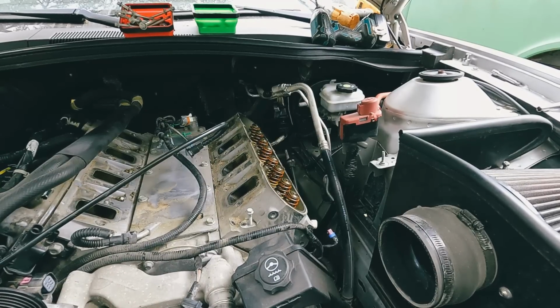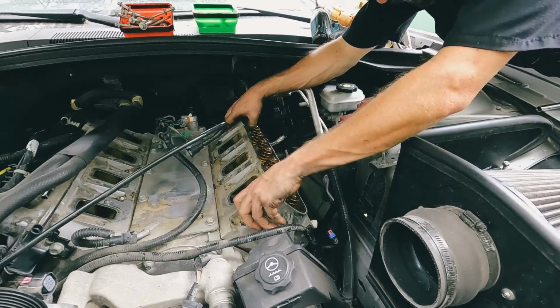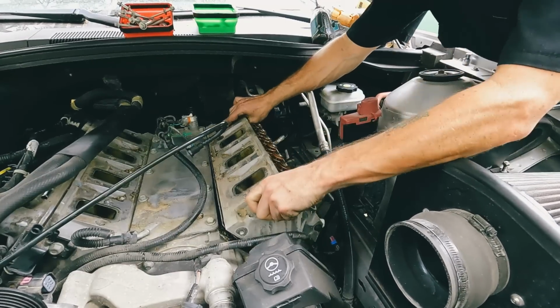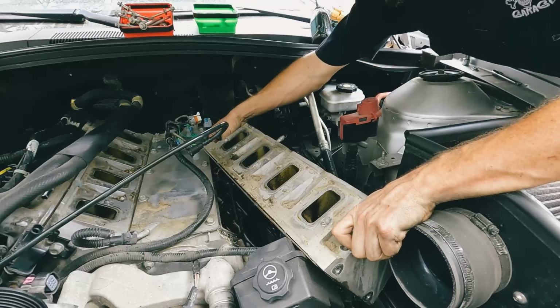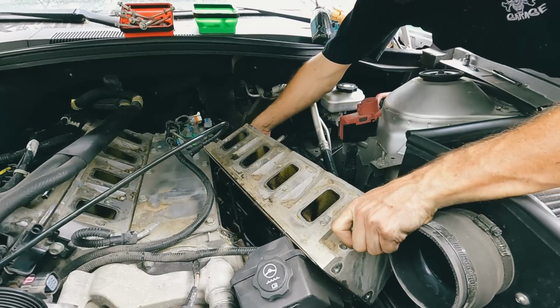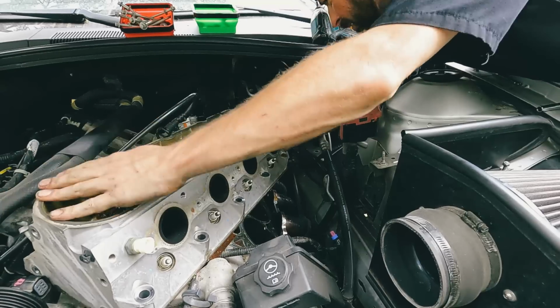Well, that wasn't too bad. One positive side about newer vehicles, stuff hadn't been on there too long. Oh, we got a ground wire. Yup. Alright. What we got?